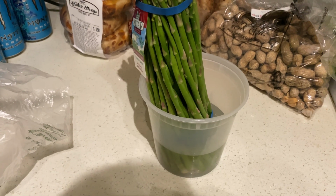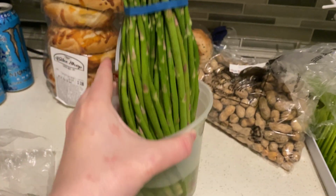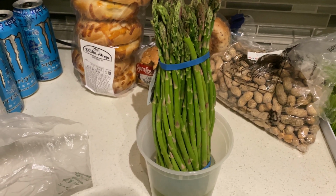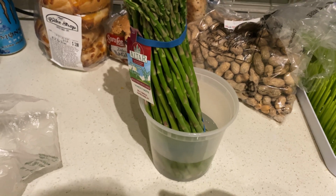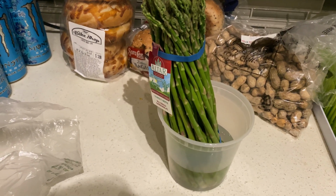And here's a little asparagus tip. If you don't already, keep asparagus in just like an inch or so of water in the fridge and it'll keep fresh for like twice as long. So over a week, a lot of the time when I do it this way, and I'll change out the water every couple of days. But that is a great way to keep your asparagus fresh a lot longer.